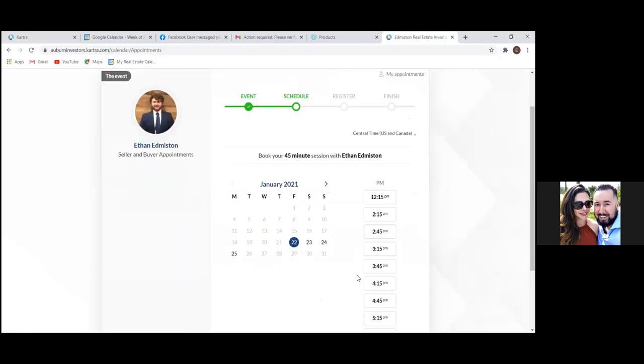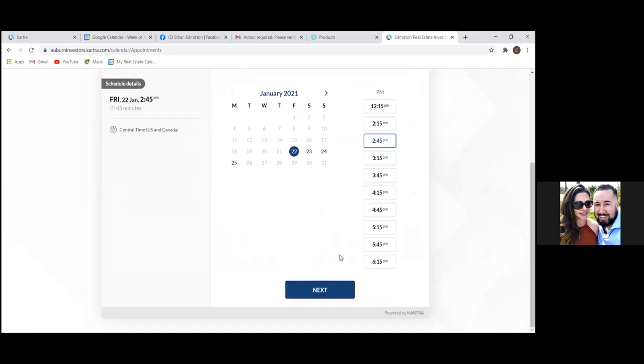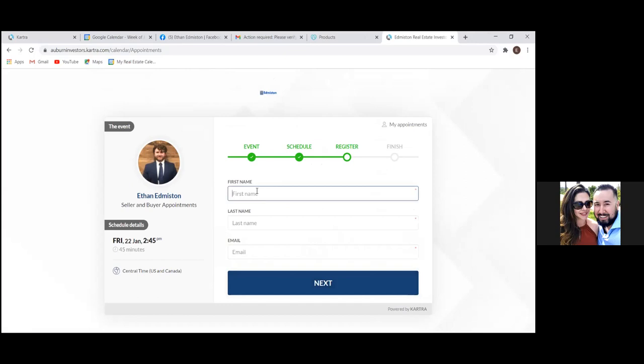And when someone schedules an appointment over here, it normally takes maybe 3 minutes to show up on your Google Calendar. So can I put in the email that I just put in, the Edmiston Real Estate? Put anything. It doesn't matter. We're just testing. Okay, I'm just going to put in mine.